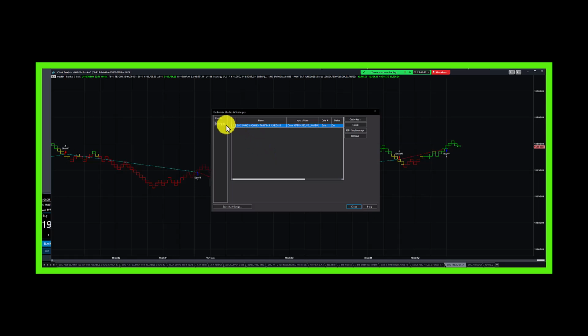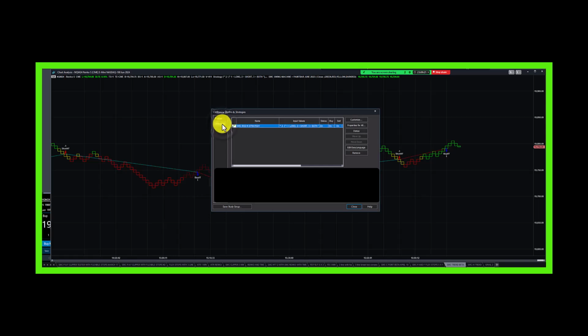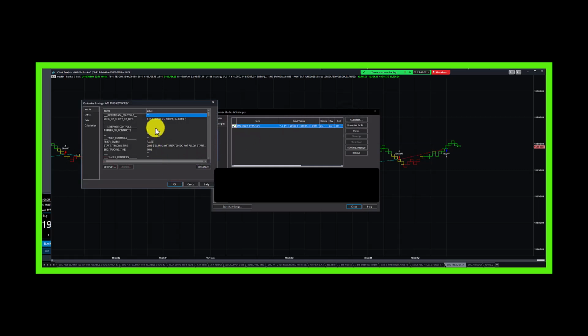The name of the strategy, this is the paint bar, the strategy is called SMC Mod K strategy, and it has a number of inputs. We're not using many of the inputs. We were trading from midnight up until about 3 p.m. today, long and short, one contract. The timer switch was off.